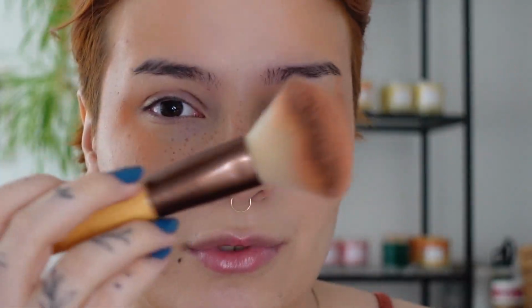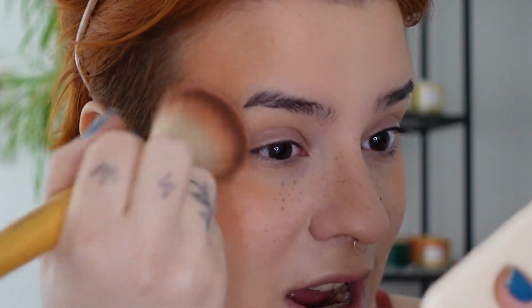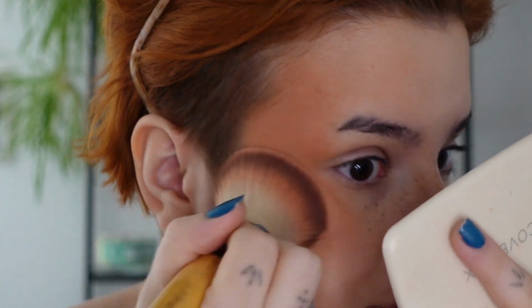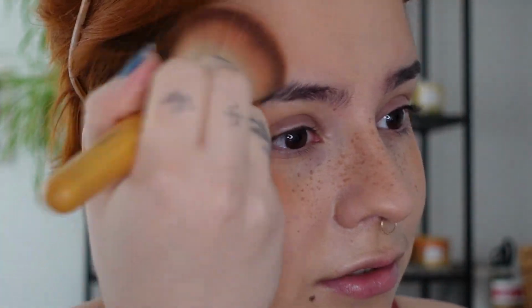And I like to take this on a really big brush. This is the EcoTools blush brush, and we can see that I'm holding my brush quite closely because I want to maximize the pigment. And I like to pat my blush. First I'm going to pat it quite gently on top of the blush balm just to make sure that it's set, and then we'll be doing more layering and swiping. But I think I'll do one cheek at a time so you can see the difference. Hopefully you can see a difference on camera, because I definitely see a difference in person.